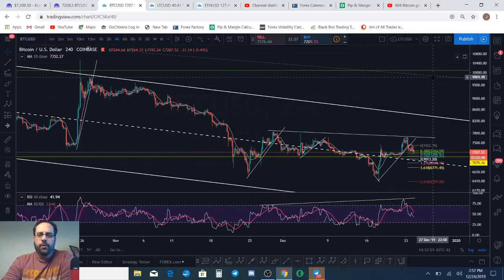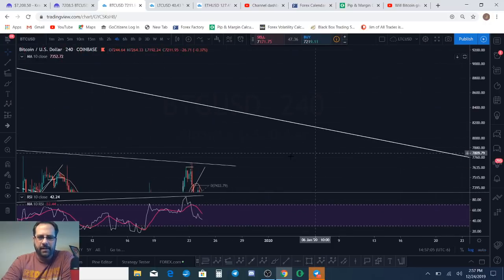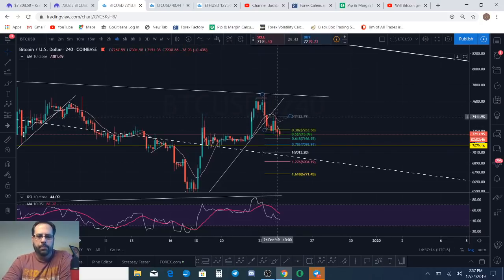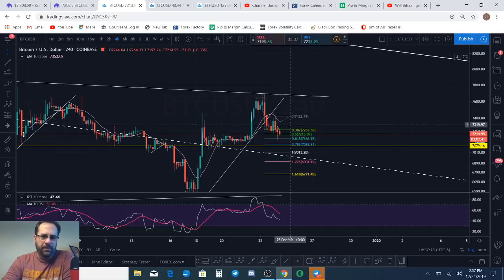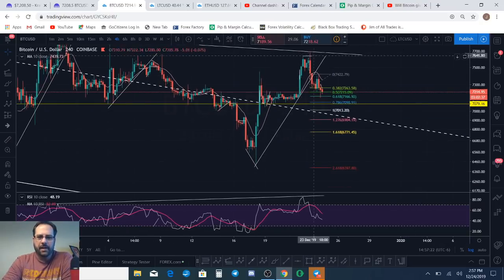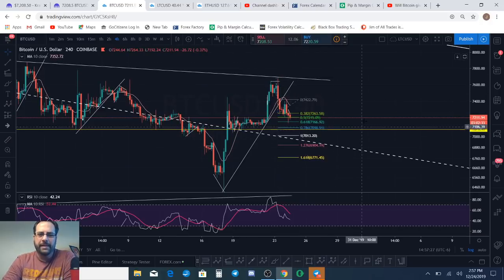All right, so we finally had our move yesterday. When we left off the video, I said, hey, listen, if I was looking down, that was my bias. We were bouncing off this line. I said if we break this line, my bias is going to be very strongly bearish with not much more upside to go. I believe this wave is finished. This wave to the upside is complete. I don't think we have any more to go. I think everything we get from this point on is going to be downward movement.